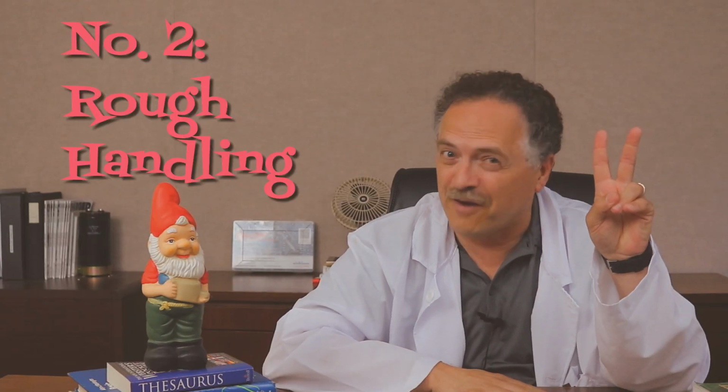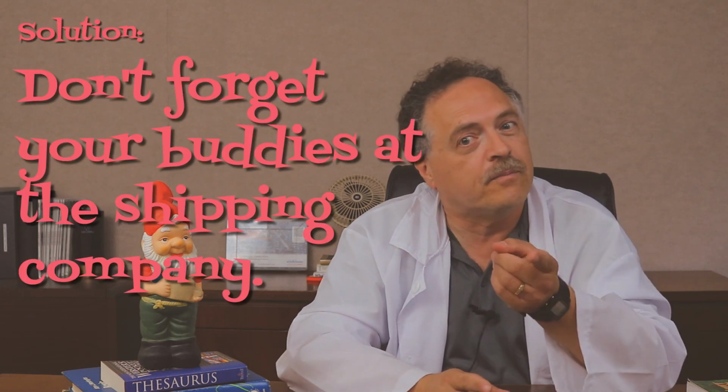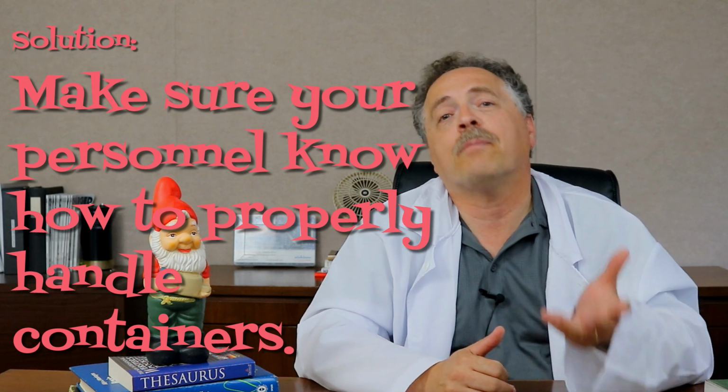Number 2. Rough handling. Capacitors are just like us. They need love. And when they don't get it, their aluminum cans get damaged, dented, holes in them, you name it. Now, I'm not pointing any fingers, but when it comes to rough handling, you got to ask yourself, what happened in the warehouse during the shipping process? And don't forget your buddies at the shipping company. Bottom line, you could end up with useless parts leaking electrolyte, and that's not good. Make sure your personnel know how to properly handle containers. Retrain them if you have to.